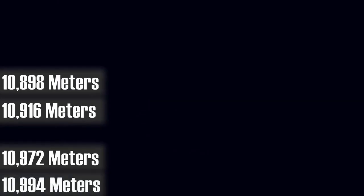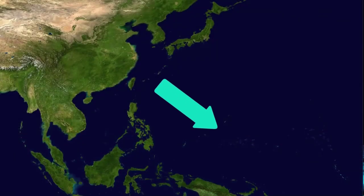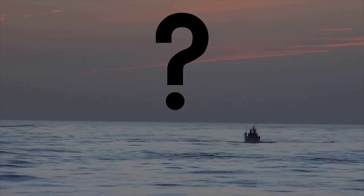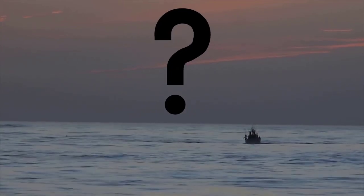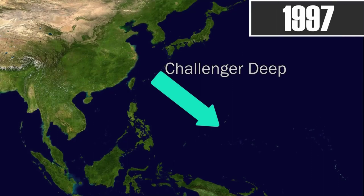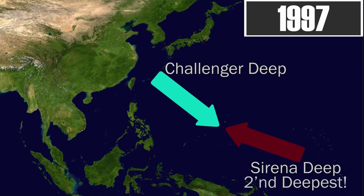When we hit 10,994 meters, we have hit the bottom of the known ocean, called the Challenger Deep, right here on this map, just about 300 kilometers southwest of Guam Island. However, it is believed that there are almost certainly even deeper parts of the ocean than this that just haven't been discovered yet. It wasn't until 1997, after all, that the Serena Deep was discovered, with a depth of 10,732 meters, making it the second deepest known point in the ocean.